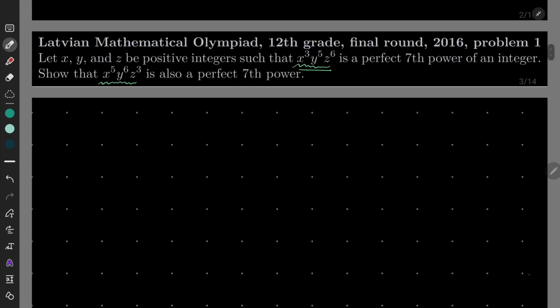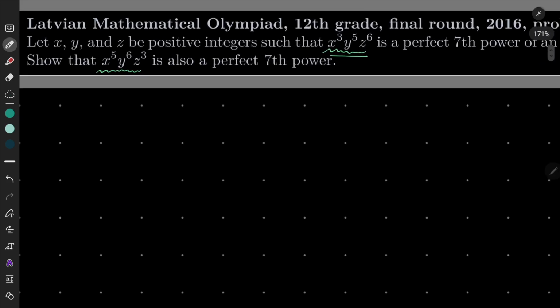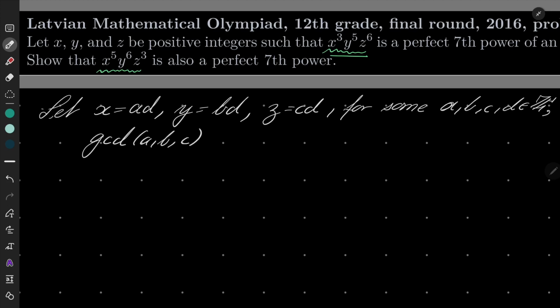Okay, so I hope that you will manage to solve it. As I suggested, I will write, let x be equal to a times d, y be equal to b times d, z be equal to c times d, for some a, b, c, d which are positive integers, and GCD of a, b, and c equals 1.